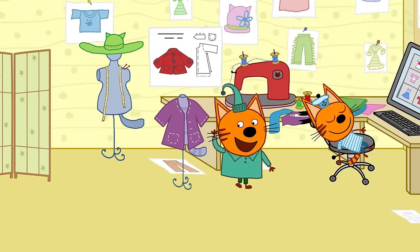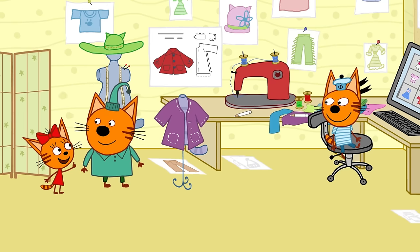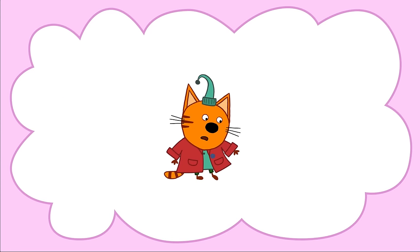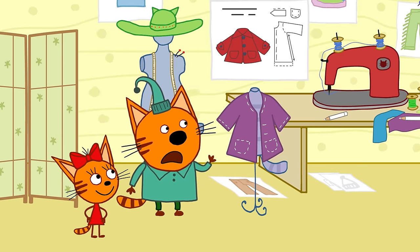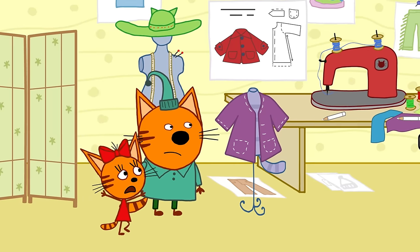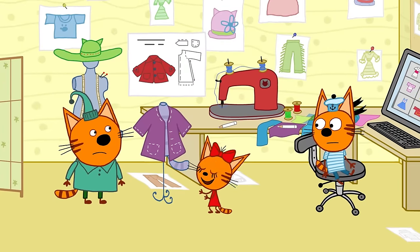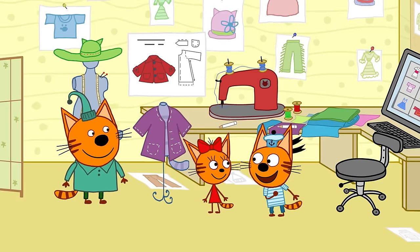Hey, it's a kitten-shaped doll, except it doesn't have a head. That's Mommy's catakin. It's a special model shaped like a real kitten to help Mommy make sure the clothes she makes will fit nicely. The coat on the drawing on the wall looks pretty nice, but the one on the catakin here doesn't. Oh, poor Mommy. She had so much to do that she didn't have the time to finish it. Hey, why don't we help her? Let's do it. We'll help make Mommy's coat the best kitten coat ever.